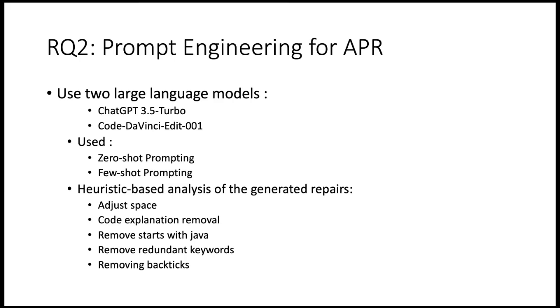And then since ChatGPT has a tendency of outputting various extra information which we don't want, we have to apply some kind of algorithm or heuristic based analysis in order to generate the correct format. So there are a few things that they have done. The first one is adjusting the space. Here they have removed the extra spaces and extra new lines if ChatGPT is printing them out.